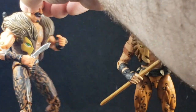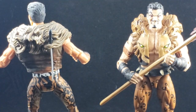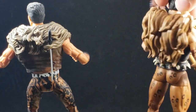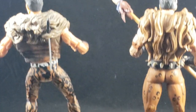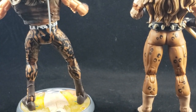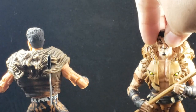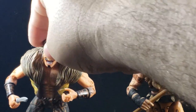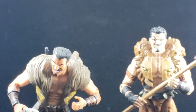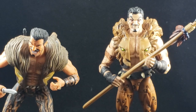This Kraven, if you look at the back, his machetes go right into that mane. You can't do that here. This Kraven's wearing capris, the brand new one. The other one is a little thin. I'm sorry, guys, but Elite Legend is going to go with the Hasbro.